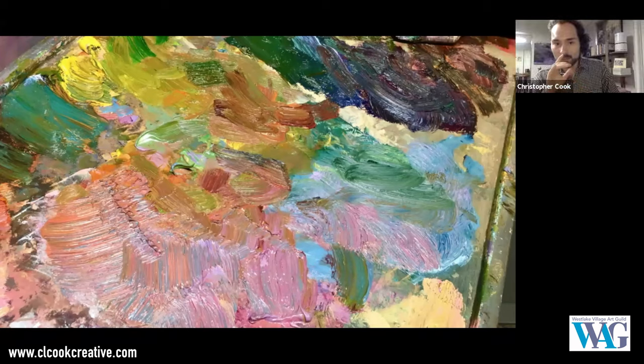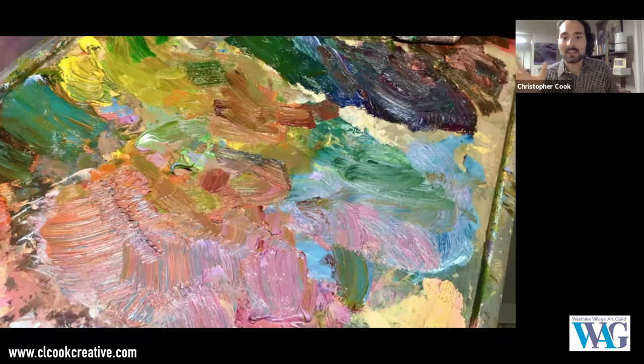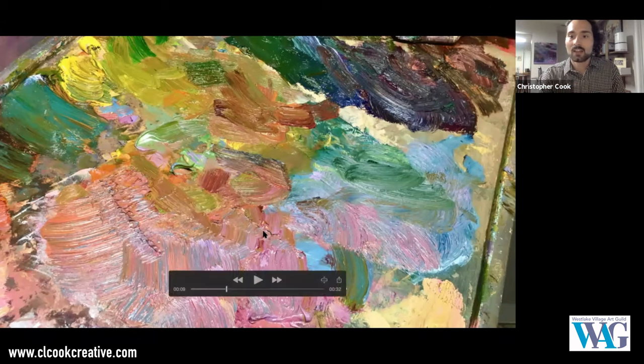This is what my palette typically looks like. I put this in here just as a note that nothing is going to end up on the canvas that isn't first on your palette. So if you want really beautiful, luscious colors and thick, loose paint, you have to use a lot of paint, and you have to make sure your palette looks like the mess you're trying to create.